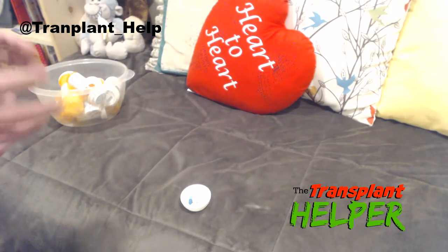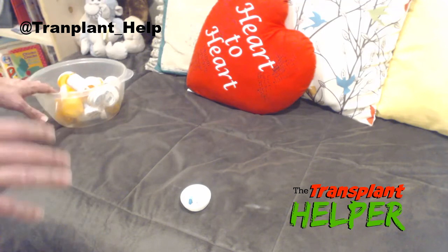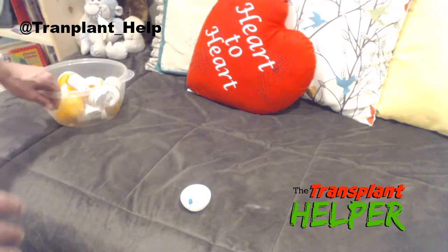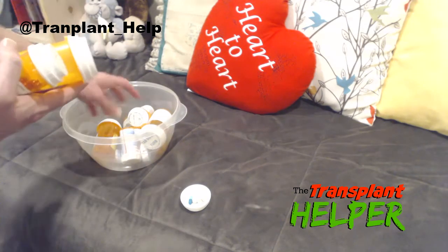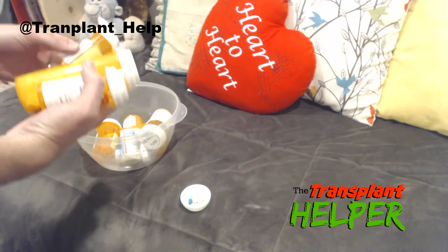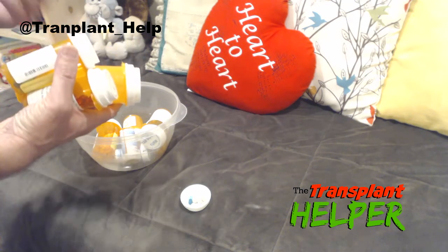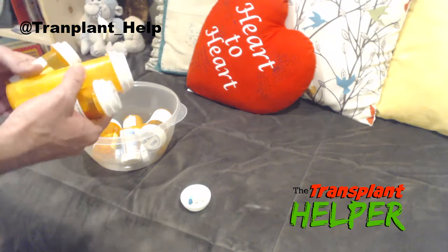Why does this method work well for me? Well, there are many reasons for that, but number one, it works well for me because everything's together. Number two, as I go through each of these medications bottle by bottle, I'm learning what these pills look like, what the dosages are. I'm being reminded constantly what I'm supposed to be taking. So I'm not going to be making mistakes from the pharmacy.